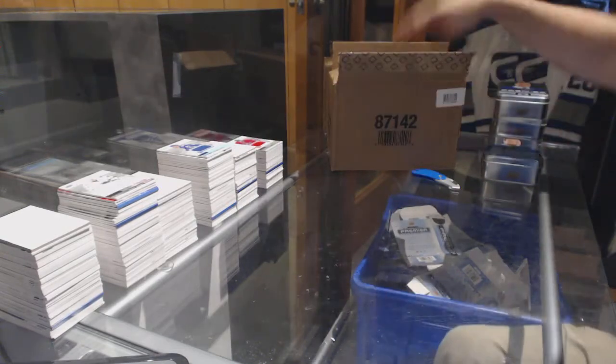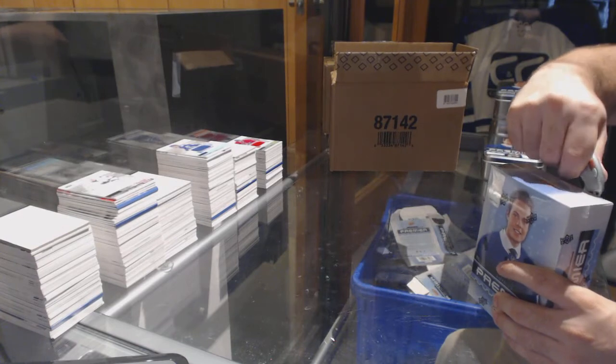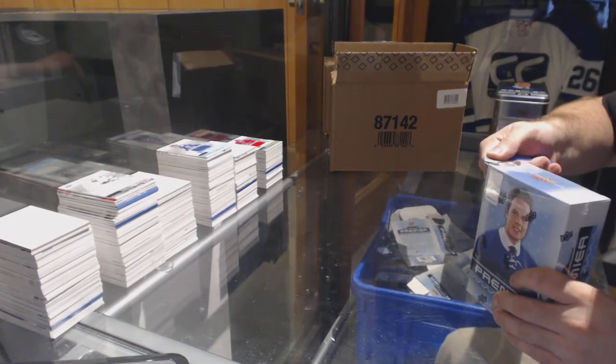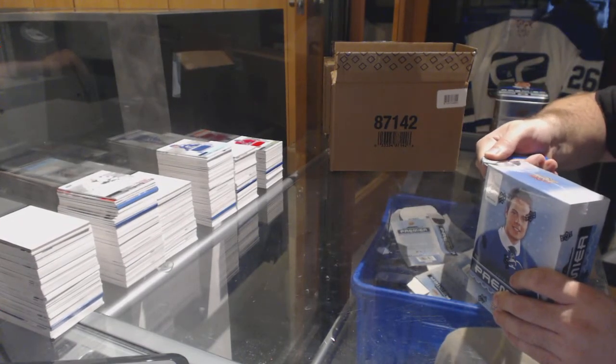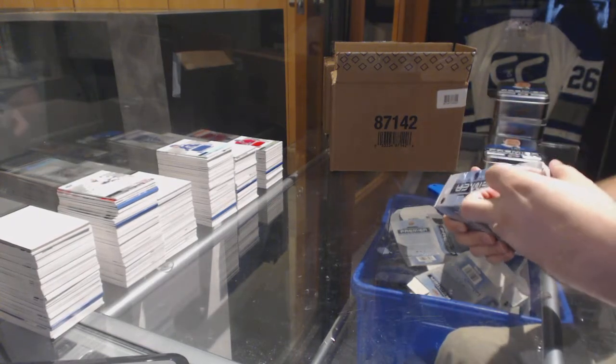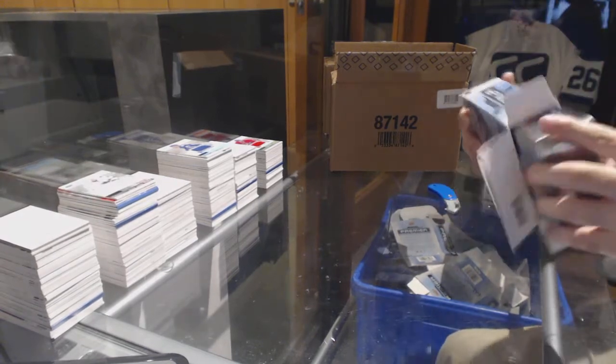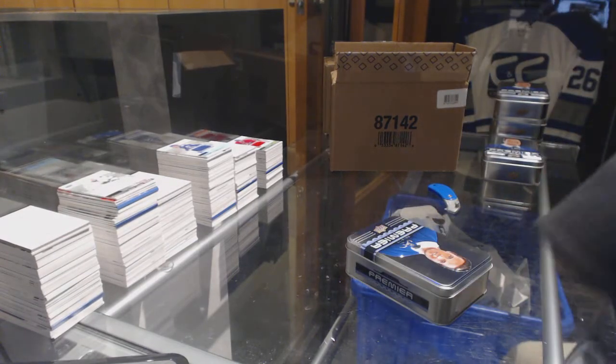A Kane out of 25. Nice chest logos. We just got the Brayden Point. We got a Mantha, $2.99. These things are prone to just cut your fingers open, I swear. My gosh.